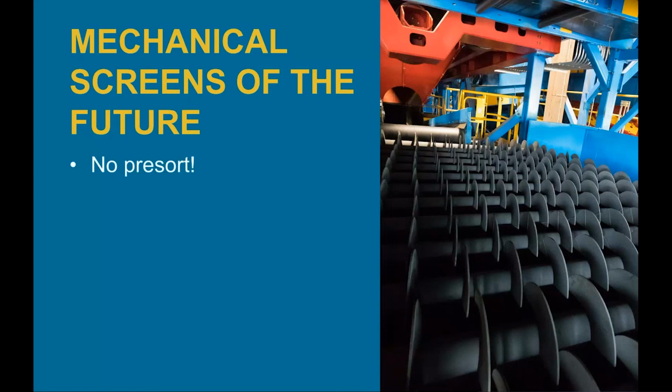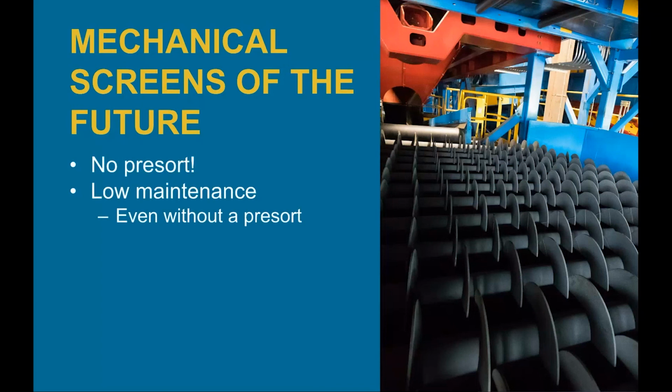No pre-sort. And I'm not even talking, well, it can work without a pre-sort. I'm talking about no benefit to a pre-sort whatsoever. In our experience, if you hem and haw about whether something needs a pre-sort, you're going to end up with a pre-sort. In this case, maybe pretty much always means yes. Low maintenance, even and especially without a pre-sort. This includes the small fraction material, which won't have any pre-sorting at all. So even screens dealing with 5-inch minus need to be robust.